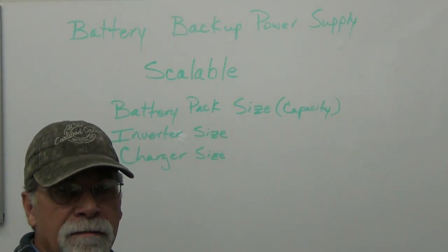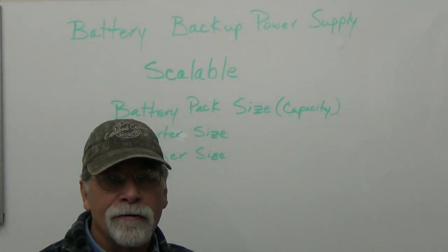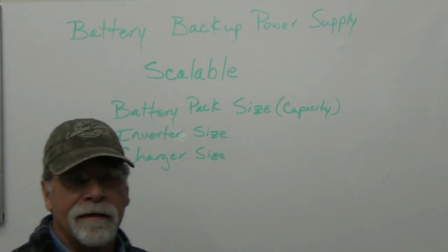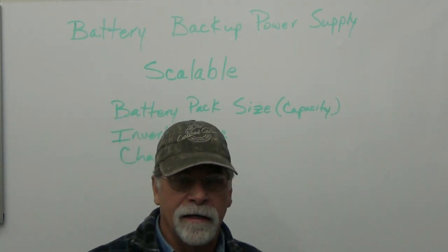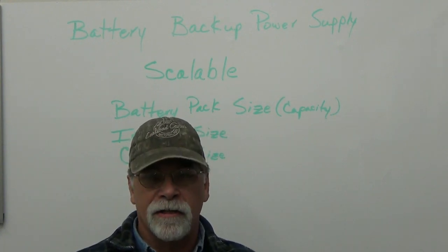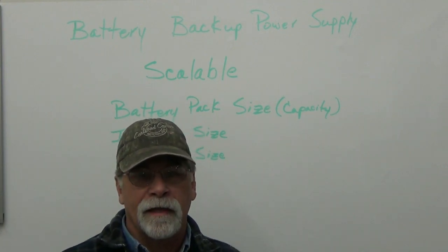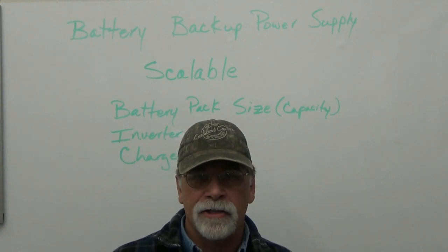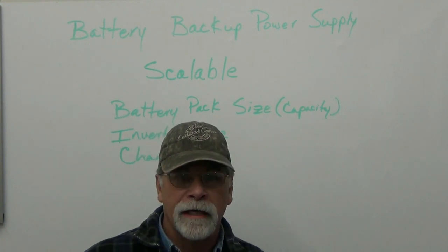Another nice feature of the battery backup is that they're scalable. We make our own, so we can make it whatever we want. So we can dictate the battery pack size, the capacity. So I'm going to show you an example of one in a moment. And it was just our prototype. It's in an unfinished container. You'll see the metal hasn't been powder coated yet or anything like that. It was just one that we did quickly to use during some power outages. And so it's kind of rough, but you'll get the idea.